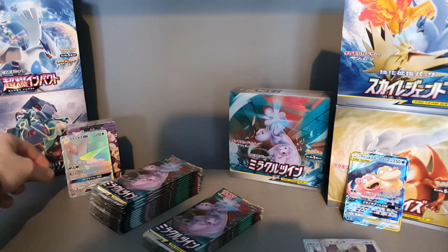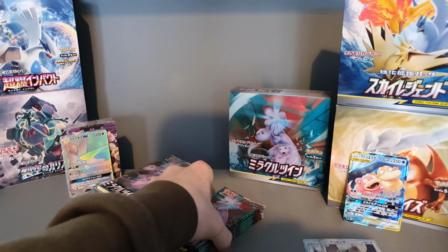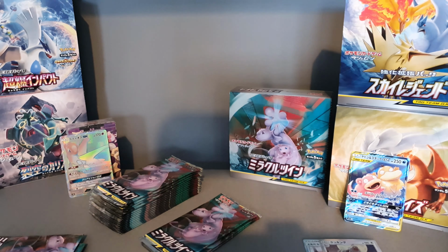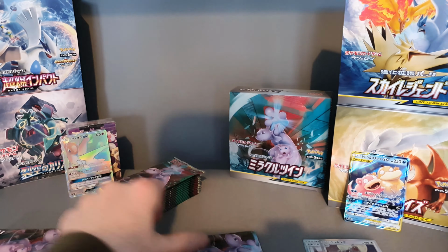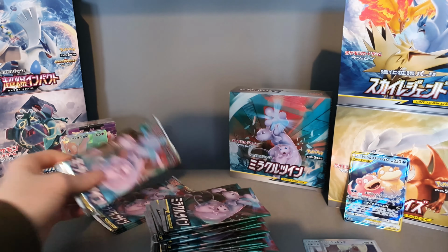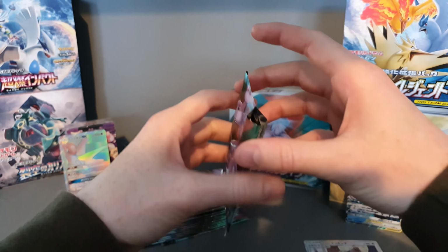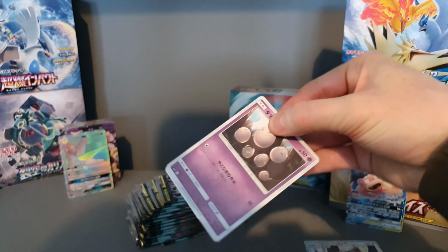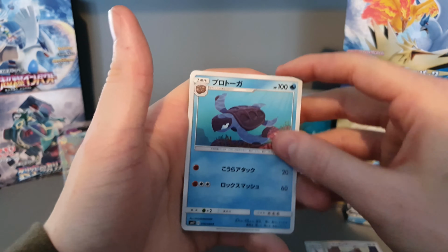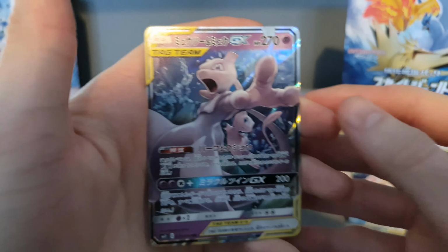I'll sit that there. Oh god, I'm gonna have to fly through these now. In fact, you know what? I'm quickly gonna cut them all open. Right, they're all open. Let's just go for this, 100 mile an hour. Execute. Sloth dude. Turtle dude. That's a normal GX.